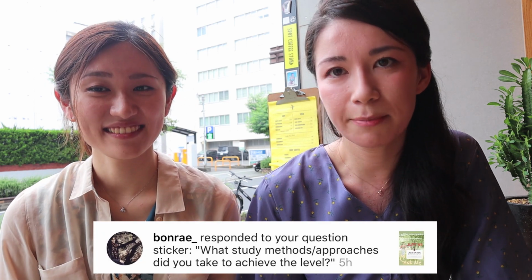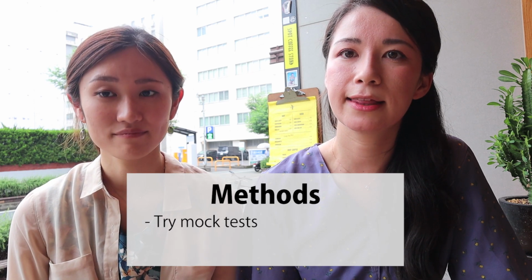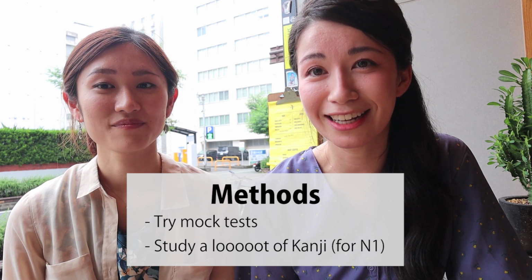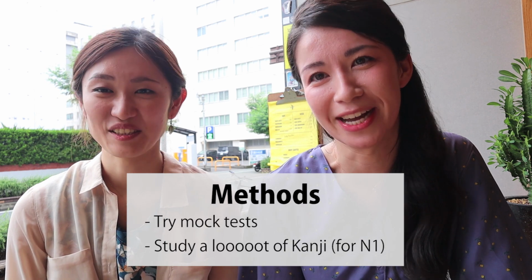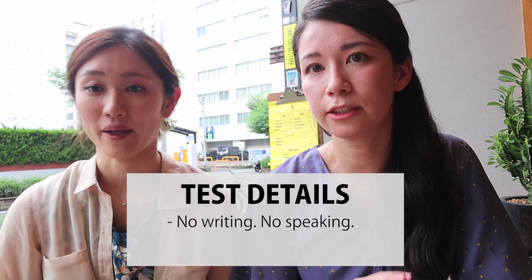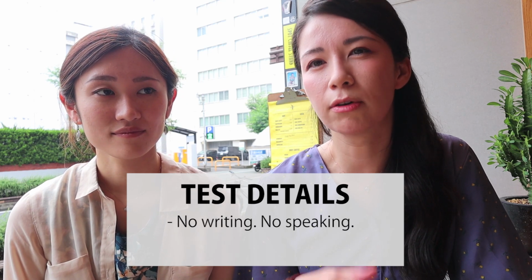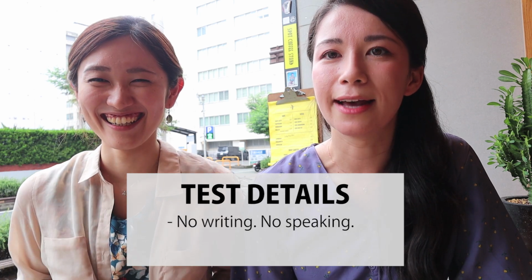Next question, what kind of study methods did I use? I did a lot of mock tests, and I wanted to get the N1 level, so I needed to study a lot of kanji. You have to know your kanji for level 1. Do you have to be able to write the kanji? No, because there's no writing component. Back when I took the test, there was also an oral component, but I guess they don't have that anymore. Yay. Yeah, that's a good thing.